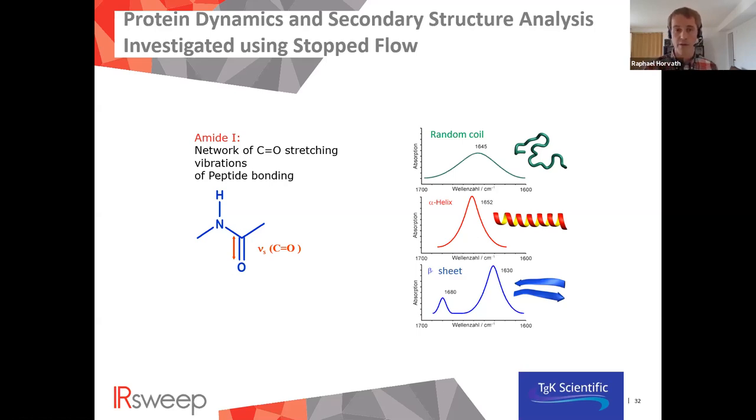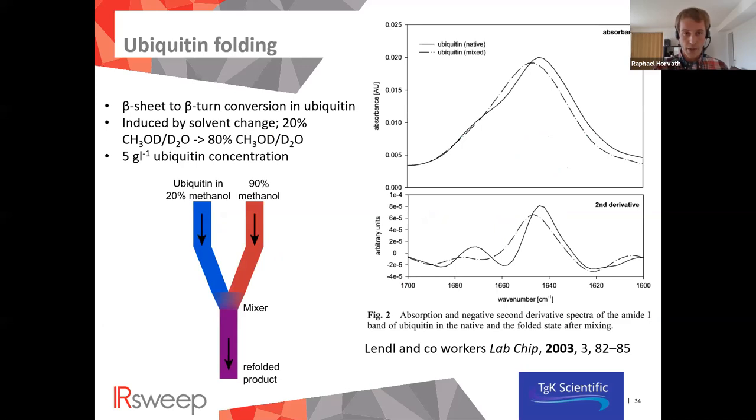You can see that the different conformations of a protein, from random coil, alpha helix, to beta sheet, all produce different spectra. And you can use mid-infrared spectroscopy very easily to distinguish those. So the laser that I will be using for this next experiment is at 1650 wave numbers, which is ideally suited for this. The experiment that we're doing is ubiquitin folding.